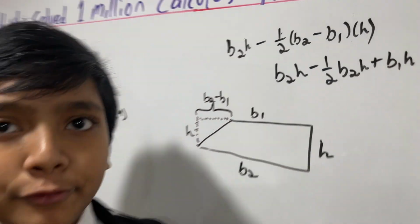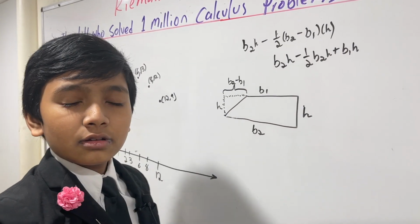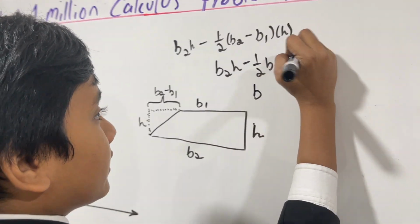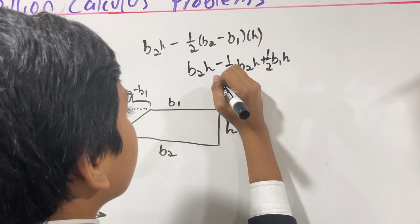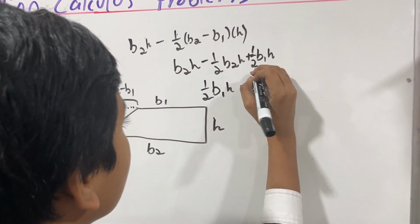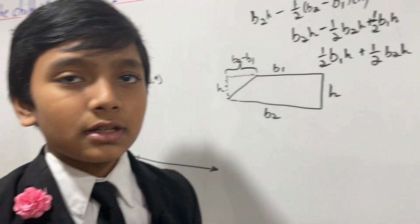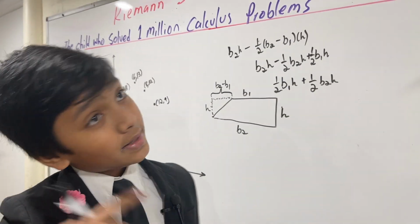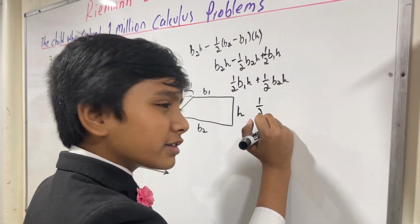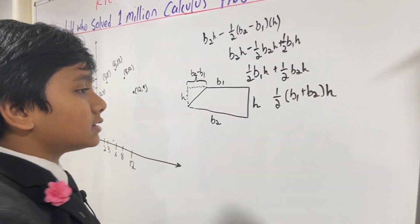Remember, we spread negativity around these parts. And then we get, and this would be 1/2 too. Then we get 1/2 B1H minus 1/2 B2H. No, not minus. This would be plus. Sorry. I'm messing up my arithmetic, clearly. So that gives you 1/2 B1 plus B2 times H.